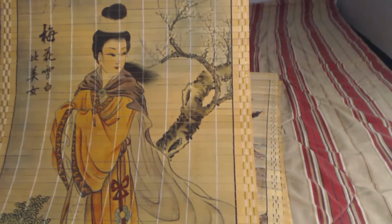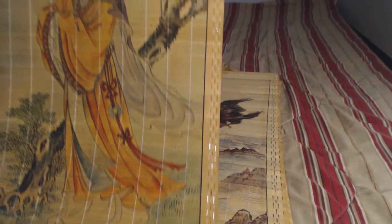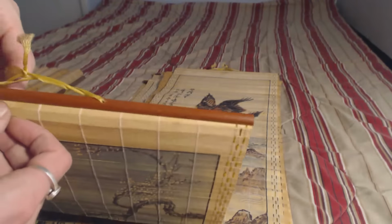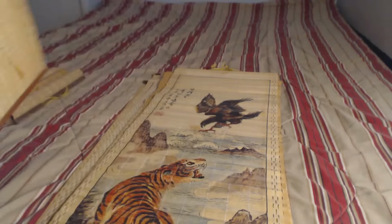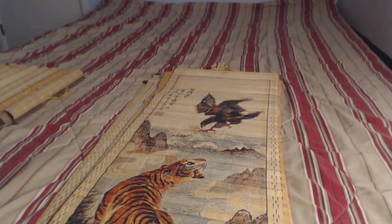I like this one a lot. Another painted lady. Again, missing the red mark. And also there's a crimp, actually. The top piece of bamboo is a little bit offset. I haven't even checked all of the backs here, but you can see it was also mounted at some point.